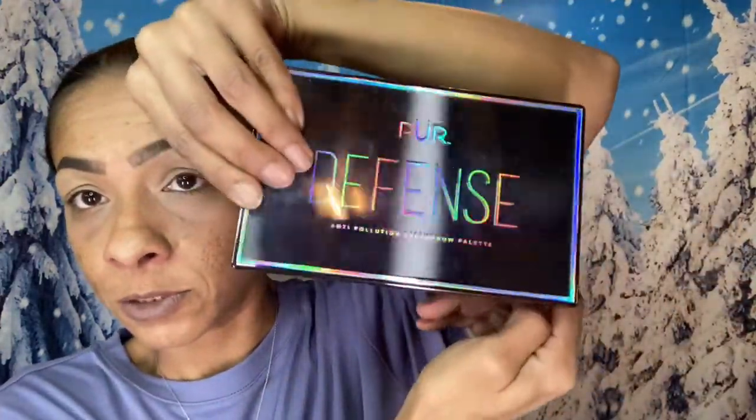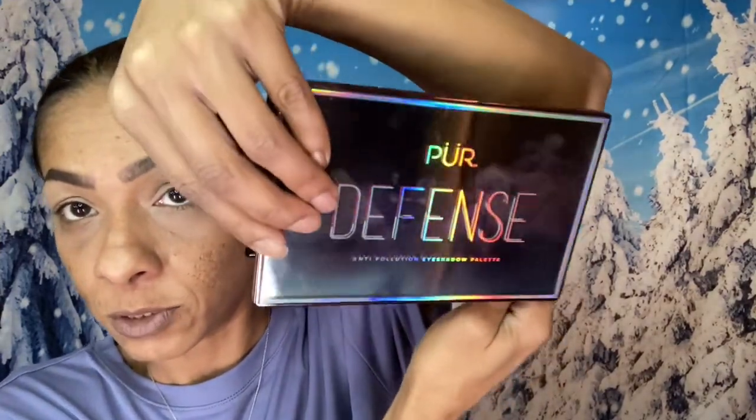This packaging is absolutely stunning though, you guys. It's got like a 3D thing. You move it a certain way and you see the pollution, the smoke. It says Pure Defense Anti-Pollution Eyeshadow Palette. Don't ask me what that means, because why would eyeshadow palettes be polluting anything? Yeah, for that purple, I think I can just play a little bit in all three of the palettes and bring the colors together there.